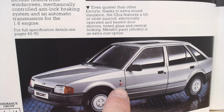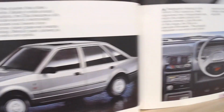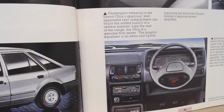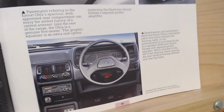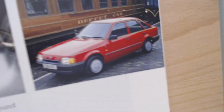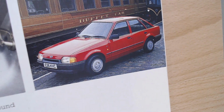Ghia badge positioned above that side repeater. Looks like a different wheel trim. I don't think these will be alloy wheels at this time. And a look at that interior. And it looks like we've got one more picture of the Escort Ghia in red.